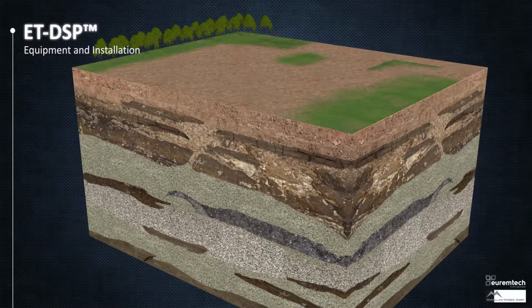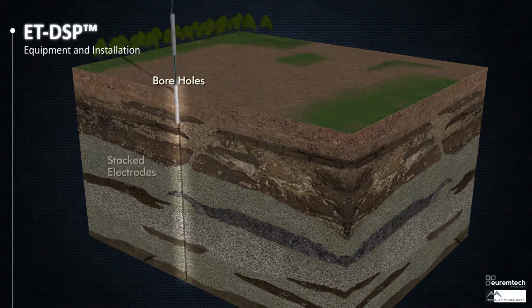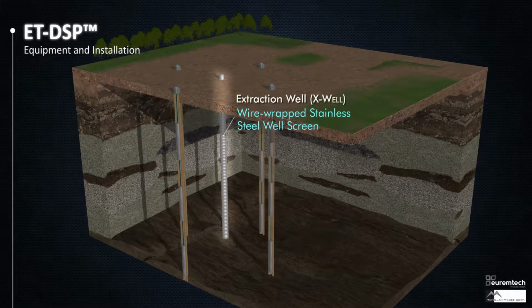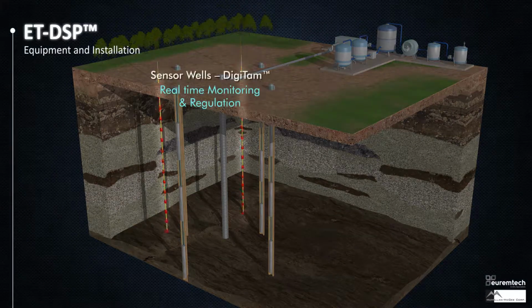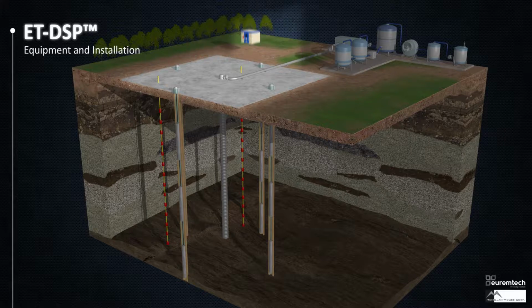Once the treatment volume boundaries are known, ETDSP begins with a conventional rig, drilling vertical well bores to the bottom of the contaminated soil. Multiple electrodes are lowered into each well, strategically placed next to the contaminated soil. Extraction wells are drilled and connected to conventional surface facilities for the treatment and disposal of the extracted chemicals. Temperature sensors are placed extensively throughout the treatment volume to monitor the progress of heating and optimize the use of energy. A vapor cap provides thermal insulation, controlling fugitive emissions and optimizing chemical vapor extraction.